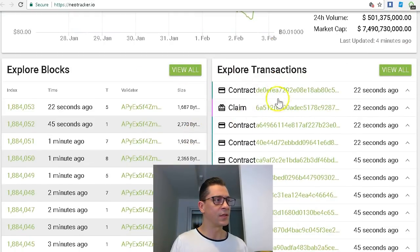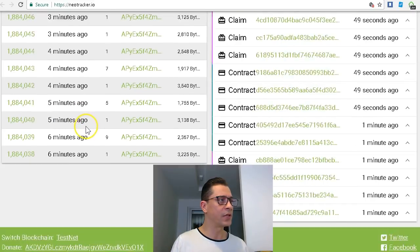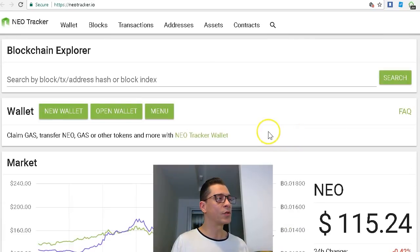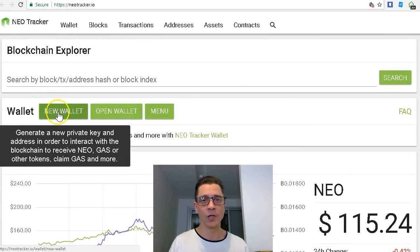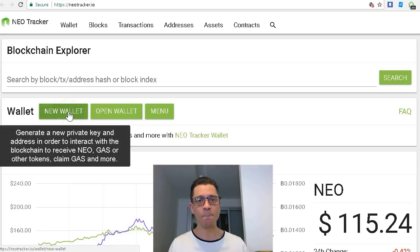So you can see here the latest transactions. You can also see the blocks that are being mined and at what proximity and everything. So this is what this is doing. But on top of it, you can actually have a wallet application that it says here is basically just generating a private key and an address. And then you interact with the blockchain to actually receive your Neo or gas.